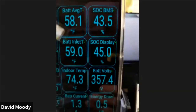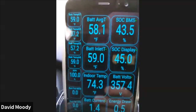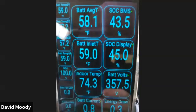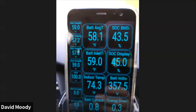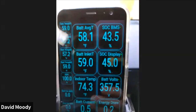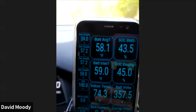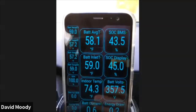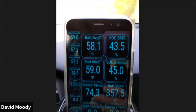Any idea why the battery management system displays 45, but the actual is 43.5? That probably reflects the difference between the usable charge in the battery and the actual charge. Some manufacturers, except for Tesla, sort of hide the top 5 or 10% and the bottom 5 or 10% of capacity from you as a way of protecting the battery. Remember, I talked about it not wanting to be too full or too empty? Yeah. And that's part of that.